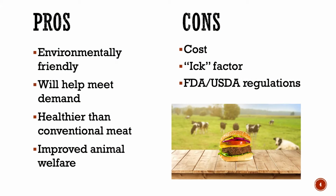There's a potential to make cultured meat healthier than conventional meat because nutritional factors could potentially be adjusted to maybe make it have more omega-3 fat or less saturated fat. And then also improved animal welfare is a concern to some. Some of the cons are that it's expensive. Right now, a hamburger no longer takes $283,000 to produce, but it's about $10. And that's still more expensive than a hamburger that you would purchase at the grocery store.